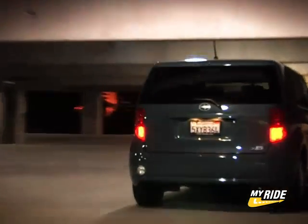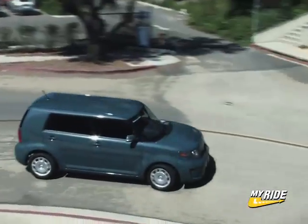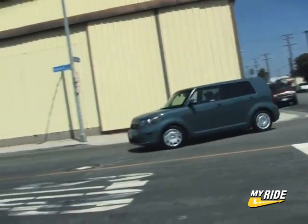Don't get us wrong, we like the power, but the new engine makes the XB feel more like a run-of-the-mill Toyota rather than a scrappy Scion. The handling is more of the same, a bit soft around the corners. Steering and braking, however, were responsive.